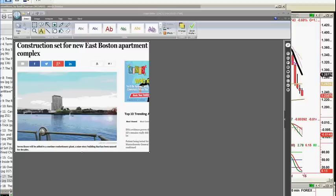Construction set for new East Boston apartment complex. I've been showing this almost every week now. Actually, this time it's been almost every other day. I've been showing construction in the Boston area, which historically, as long as I've been here for a very long time, invariably, whenever I see this, it says you are close to recession.